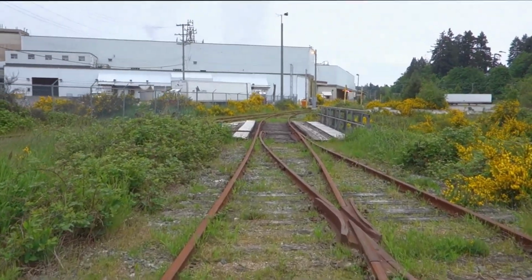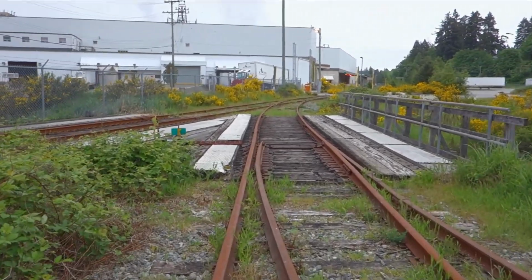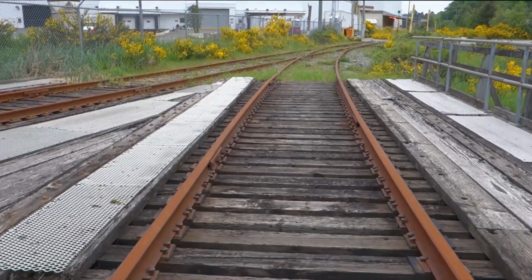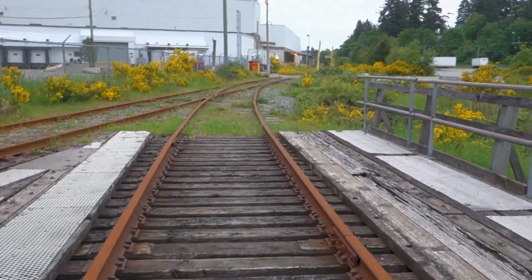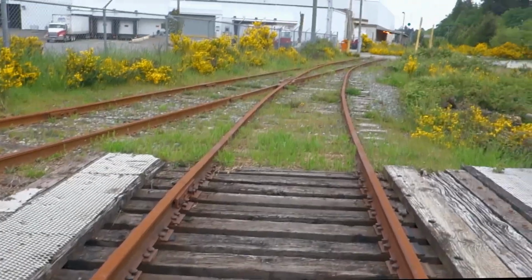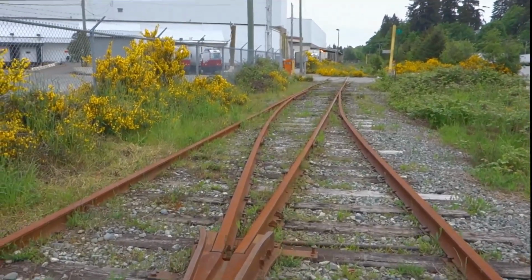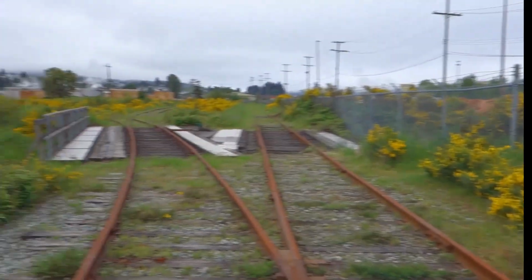Just cross Dry Creek and look the other way, and the line on the left I think is a private line, or a line that goes through the mill site, I think. I'll find out. A switch on the bridge. That's pretty cool. There's the Dry Creek, not dry. And if I continued north, railway east, I'd get to Stamp Avenue. But I'm not going that far. That's where I am.